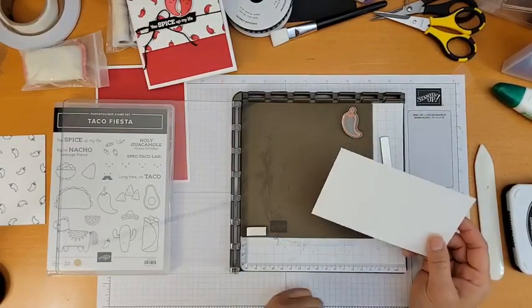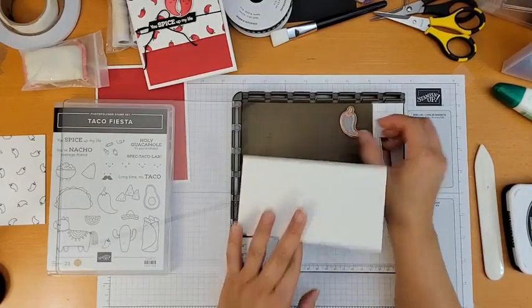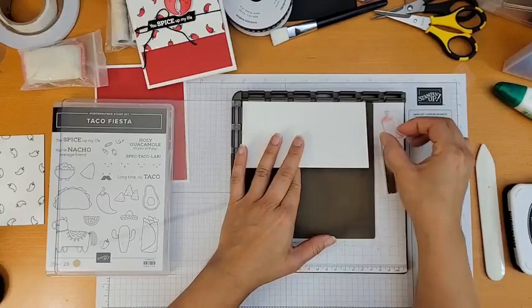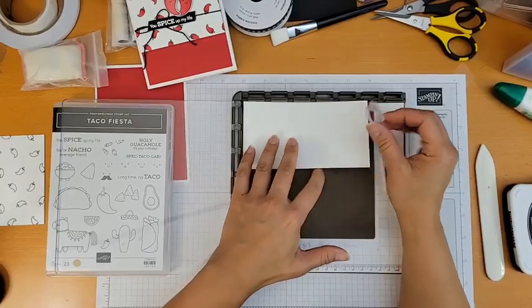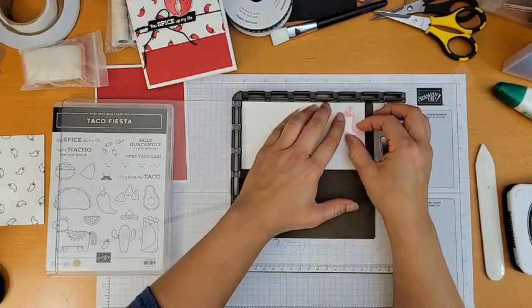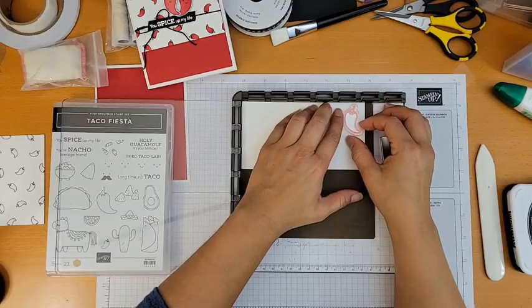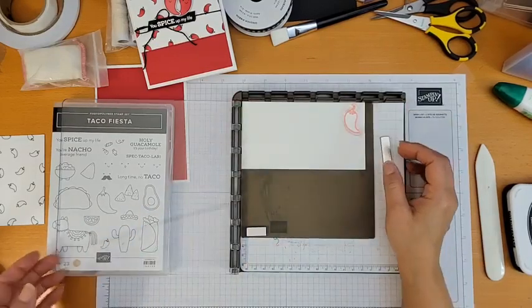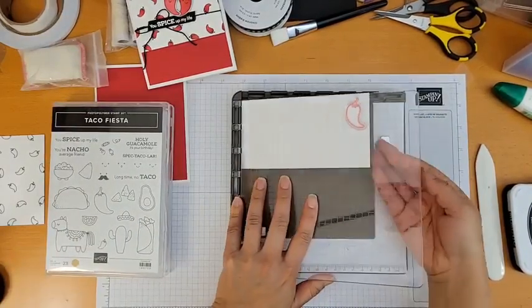Okay, so we'll work with putting it here. I want it on the edge of this paper so I don't waste any. Okay, so I'm going to line it up with the corners here, and that way I'll be able to line it up afterwards, and I'll know that it's right in the corner there.